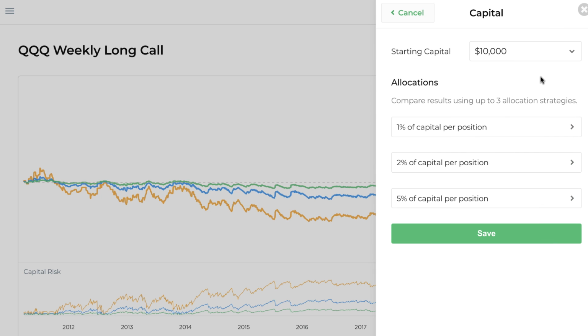Now, it's tough here because in this case, you're starting off with a small amount of money for this particular run, but you're also just trading weekly contracts and you're doing it every single week. So you don't have a lot of overlapping trades. So in this case, it's probably best to use different capital allocations here to see what works a little bit better. We're going to keep that 5% allocation here as kind of the baseline.